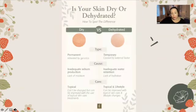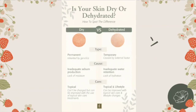So before we move on to treatment and product recommendation, we need to know whether you have dry or dehydrated skin. So what is the difference between dry or dehydrated skin? Dry and dehydrated skin share many of the same signs and symptoms, but they are actually quite distinct. Here is a quick breakdown of how those 2 skincare problems differ.